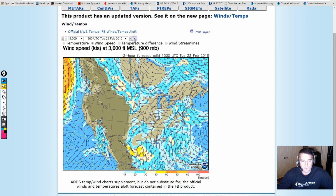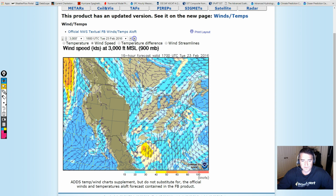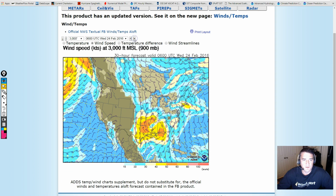Now, for tomorrow, it looks pretty weak. We've only got about 20-knot jets at about 3,000 feet. So that means we're going to have really weak winds at the surface, especially over those cooler shelf waters and beaches. And as we go forward in time, here comes Wednesday.